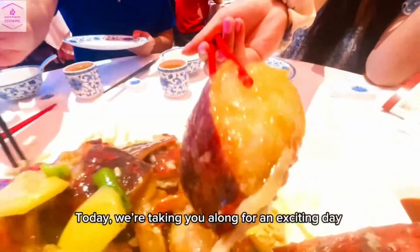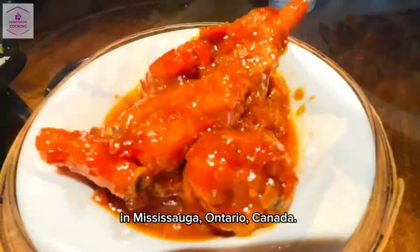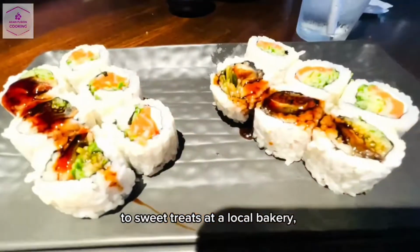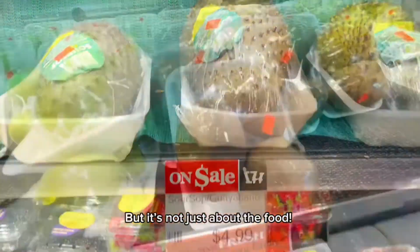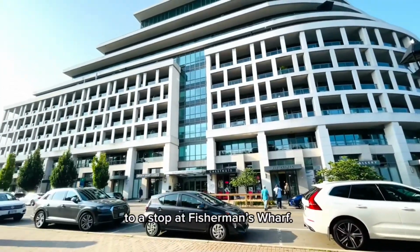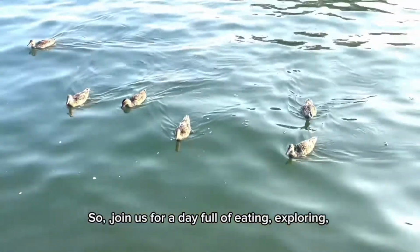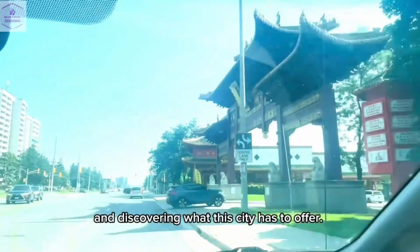Today, we're taking you along for an exciting day in Mississauga, Ontario, Canada. From savory dim sum and fresh sushi to sweet treats at a local bakery, we're indulging in some incredible food spots. But it's not just about the food, we're also exploring hidden gems, from a stroll at the local beach to a stop at Fisherman's Wharf. So, join us for a day full of eating, exploring, and discovering what this city has to offer.